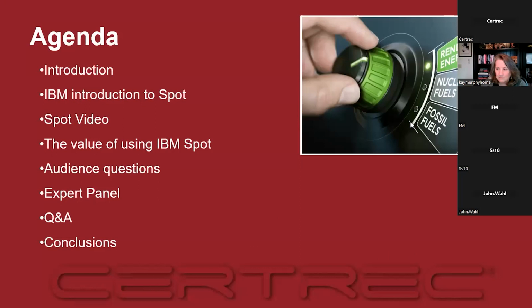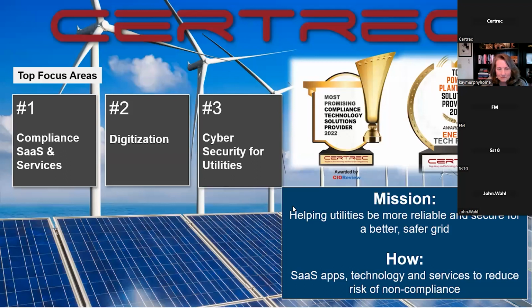So the agenda is that we'll do the quick introduction, then an IBM introduction to Spot. There'll be a little video, so make sure your volume is on so you can hear things properly, and then Kay will go through explaining the value of using IBM Spot, the questions, then we'll have the expert panel piece, and then we'll have Q&A and conclusions. So let me start briefly by introducing Certrec.